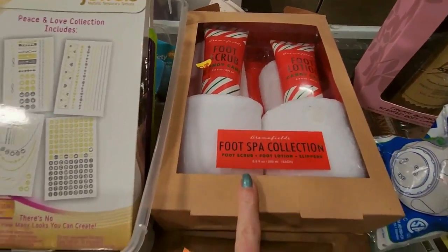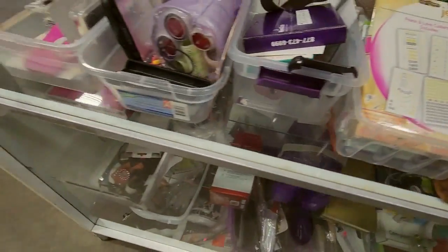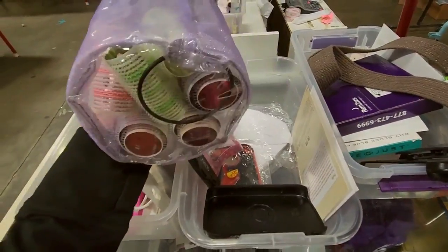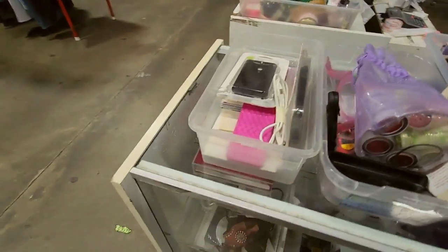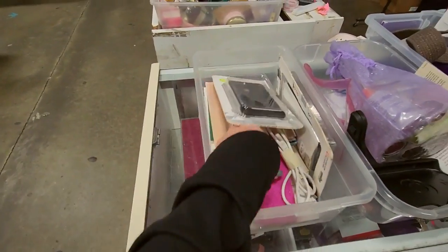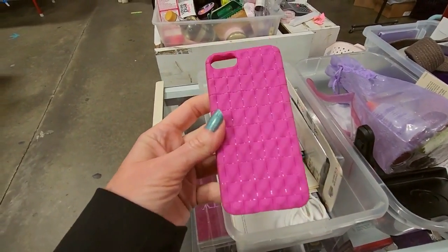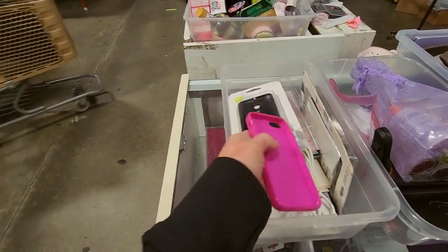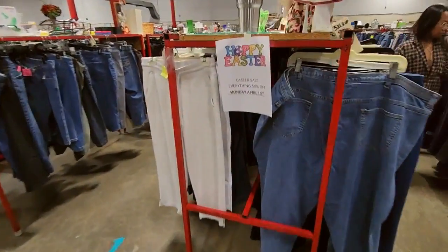We can get a foot spa collection. Very fun. Some curlers. Bunch of little Velcro curlers. More phone cases. All kinds of phone cases. I used to be able to find flip phones here. I don't really see those anymore.